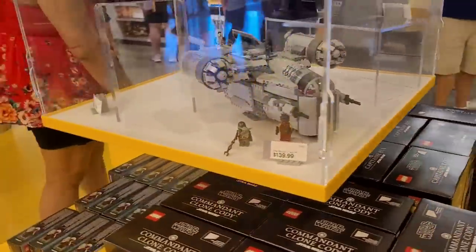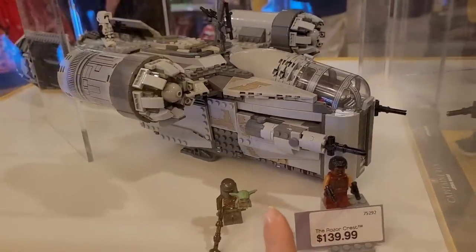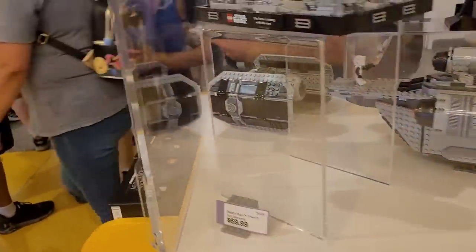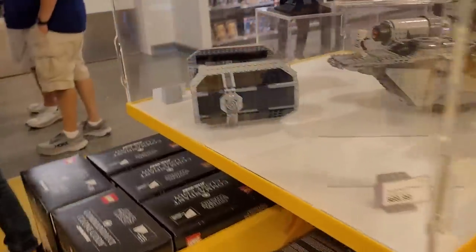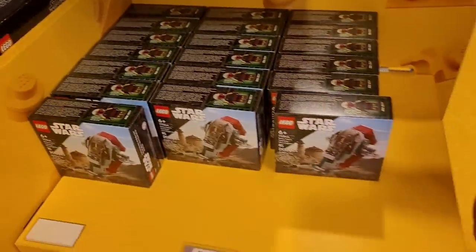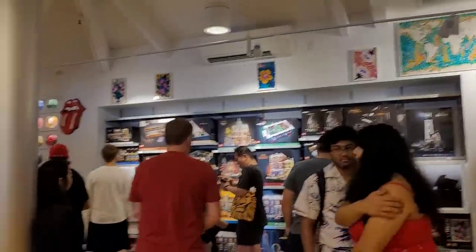This is crazy. Sorry, coughing on you guys. So how is this only $140, yet a train from Harry Potter is $500? Like, who decides the pricing on these things? Look at how cool this is, though. No, this one piece. That's kind of neat. Yeah, that is $140. A train is bigger than that. Probably correct. You have all kinds of stuff over here.